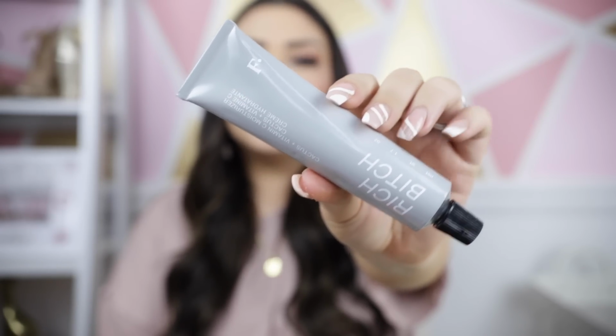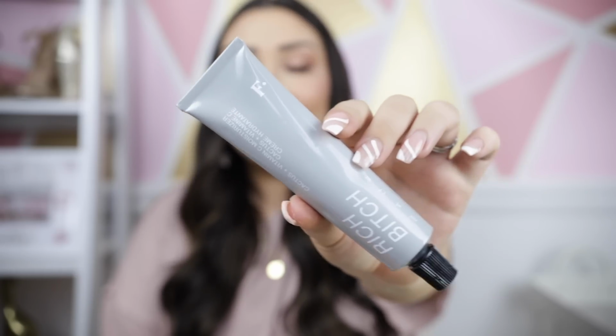I loved the packaging of this one. I love the name. I love everything about it. I've just really been into moisturizers lately. I know that sounds super weird, but like I said, when your skin is dying of thirst, you really get into moisturizers and finding out which one works.